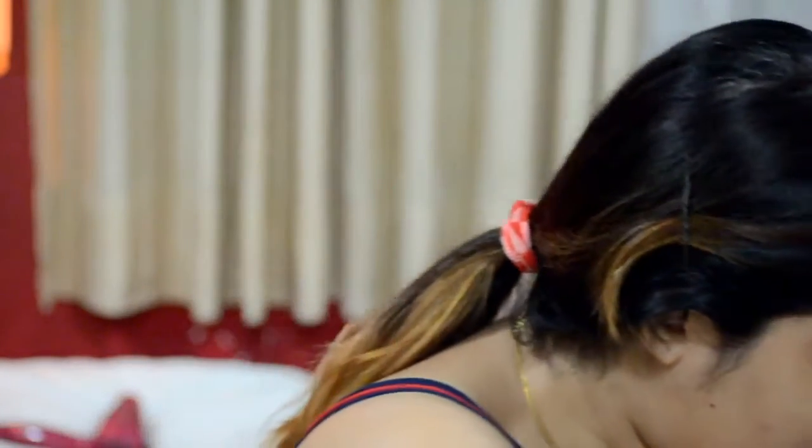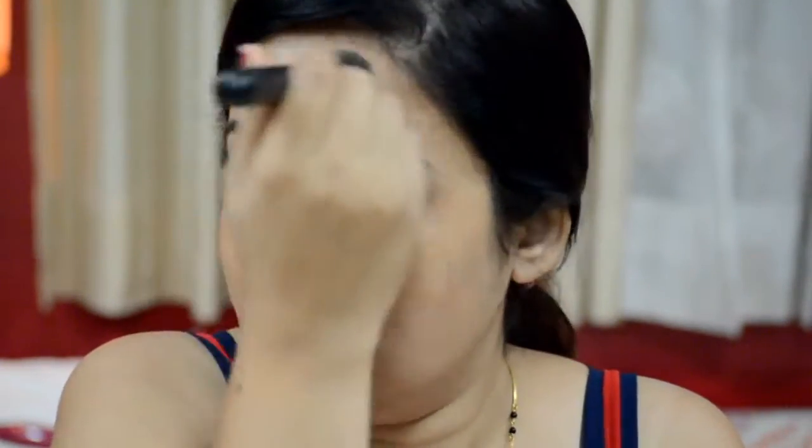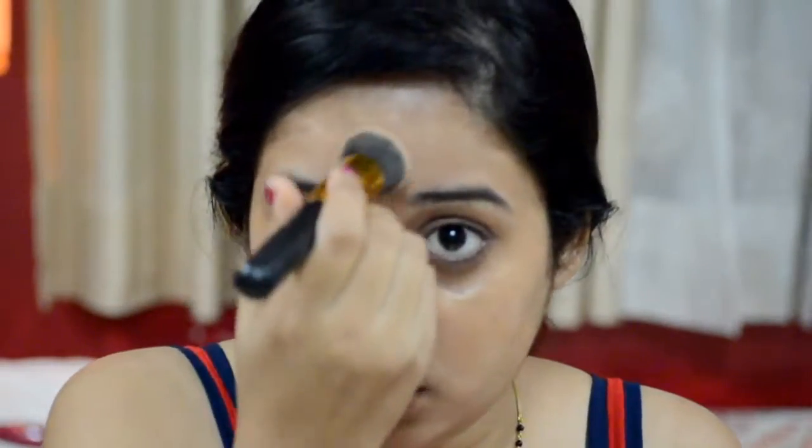So once I'm done with this, I'm using this brush in order to blend that out. This is a BOB brush, B-O-B brushes, which I bought online. So yes, just taking my brush, trying to apply. My habit is, I first apply the foundation entirely in tight spots and then I blend it. So yes, now I'll just start to blend it up.